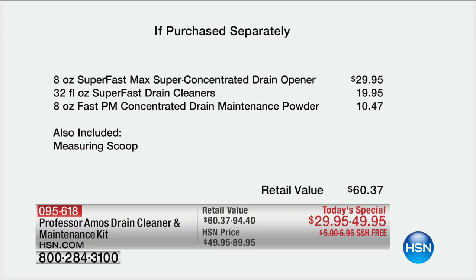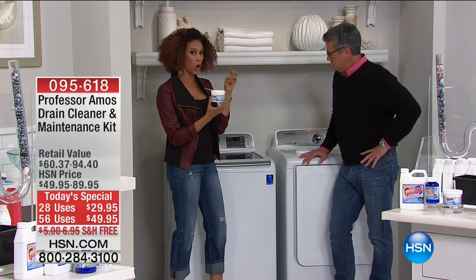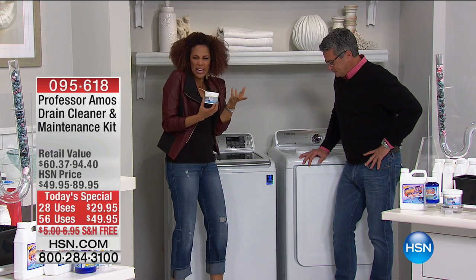Angie, show me how to use this in your washing machine. Here's the preventative maintenance. This is really cool. So not only are we gonna unclog your drain, but now we're gonna make sure that it stays open and free, and we're gonna almost coat the lines, if you will.